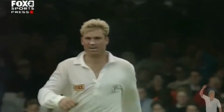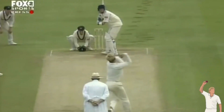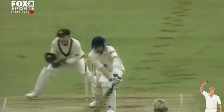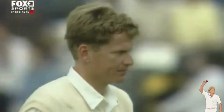Well done. That's well bowled by Warne. He's had a good spell since coming back from the nursery end. The openers won't have to go out again. Yes, he'll be disappointed to get out, but he played forward. He's been playing forward nearly all the time, and he's done.